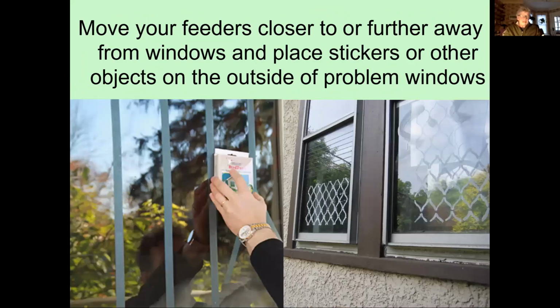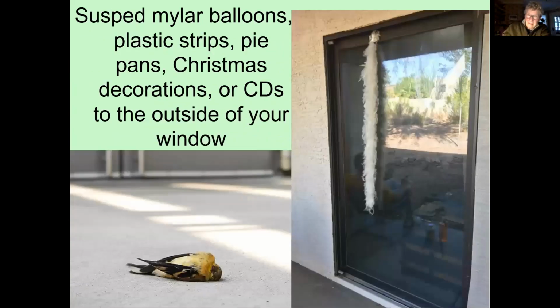So speaking of windows, you want to make sure to think about how you want to avoid bird strikes. If you're using feeders, sometimes you can move your feeders closer to or further away from windows. And then there's all sorts of stickers and different things that you can put on, and you do have to put that on the outside of the problem window. You can also suspend mylar balloons, plastic strips, pie pans, Christmas decorations, or CDs to the outside of your window.